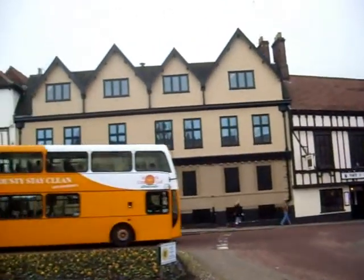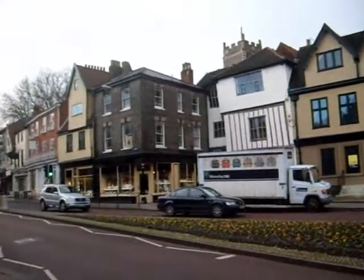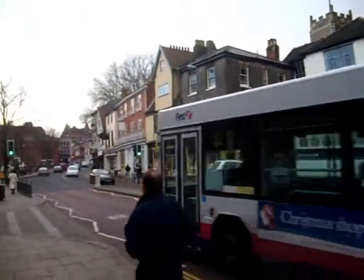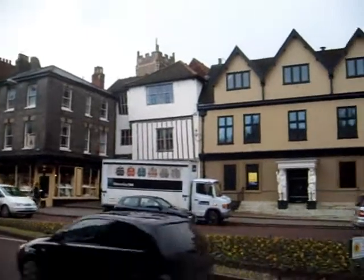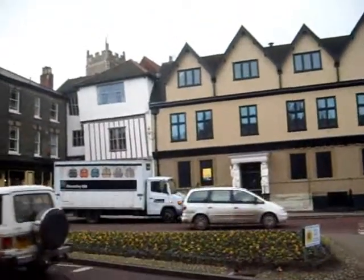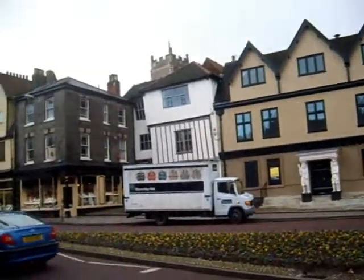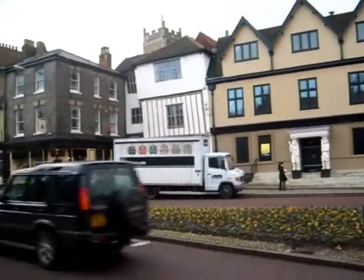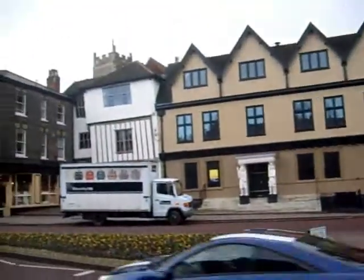This area here is called Tombland. It's very close to the centre of Norwich. Even here on the left there's the entrance to the cathedral and the wonderful architecture. It's a very ancient place. The word tomb in Anglo-Saxon meant something like empty. It was probably a marketplace or something like that, and this is undoubtedly the most attractive part of the entire city.